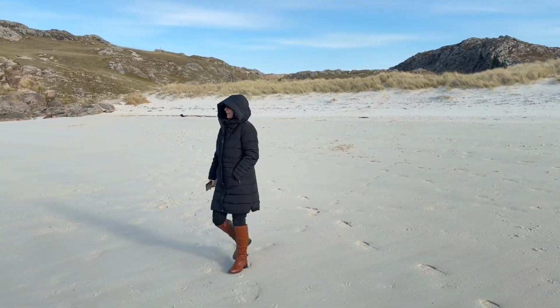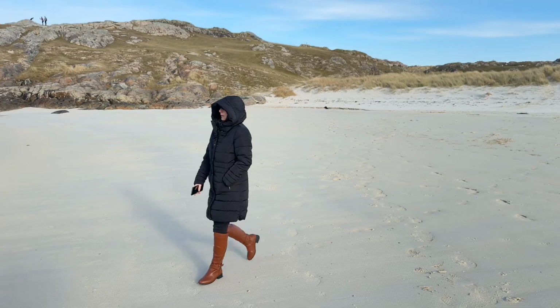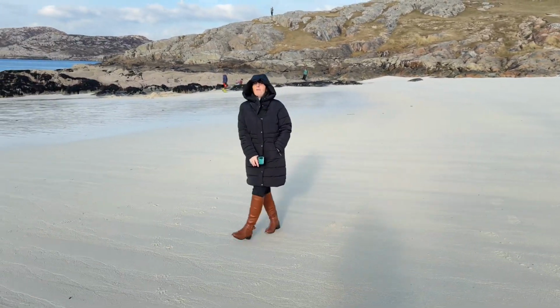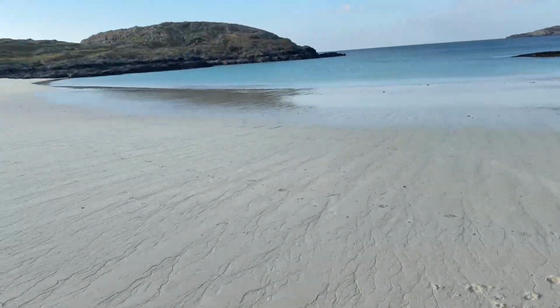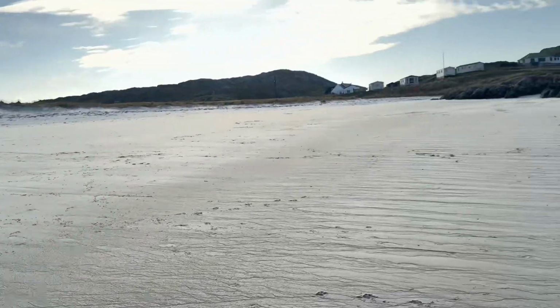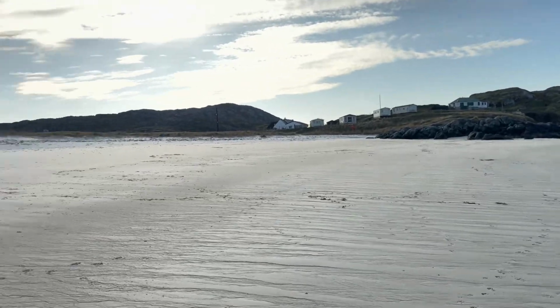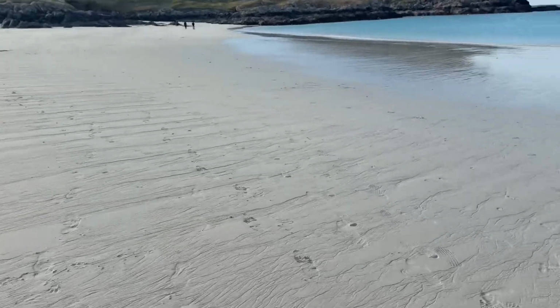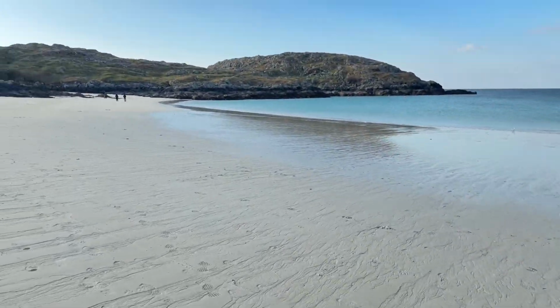That's how warm it is. Cozied up to the 90s. Haven't you, missus? Sure am. Of course, just at the top of the site there, as you can see, there's static caravans, but there's a caravan site just over yonder there, which brings you right onto this beach.